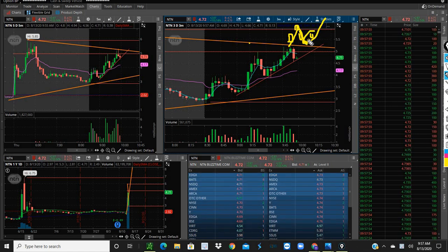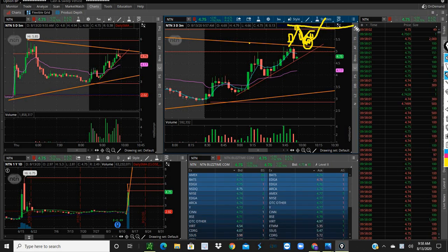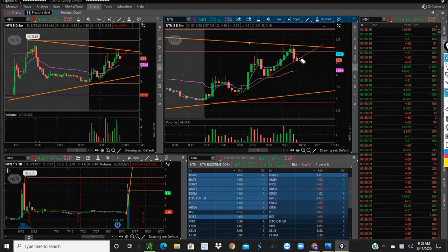Buying spot would be right here, let's say, right? Max pain would be across wherever the last top was, wherever the last pain level was. Do your own due diligence, guys. That's just if that happens.